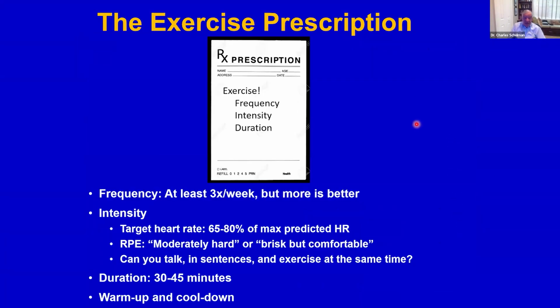And I write the exercise prescription. So here's the exercise prescription. You know, frequency, intensity, and duration. Frequency at least 3 times a week. Intensity at least moderately hard or brisk but comfortable, right? You should know you're exercising. And duration between 30 and 45 minutes with warm up and cool down before and after the exercise session.